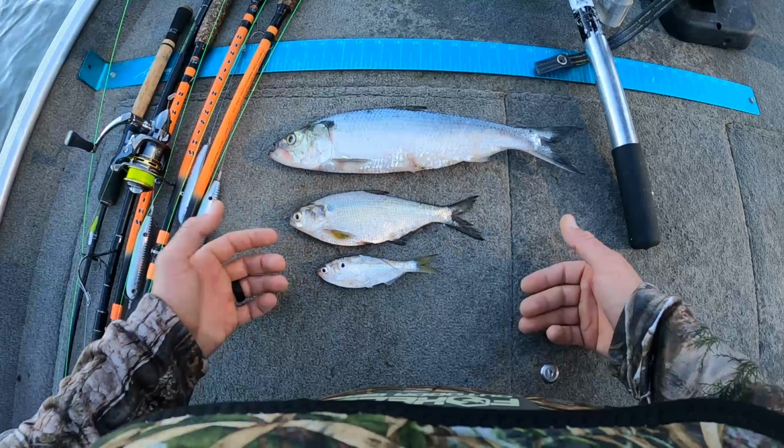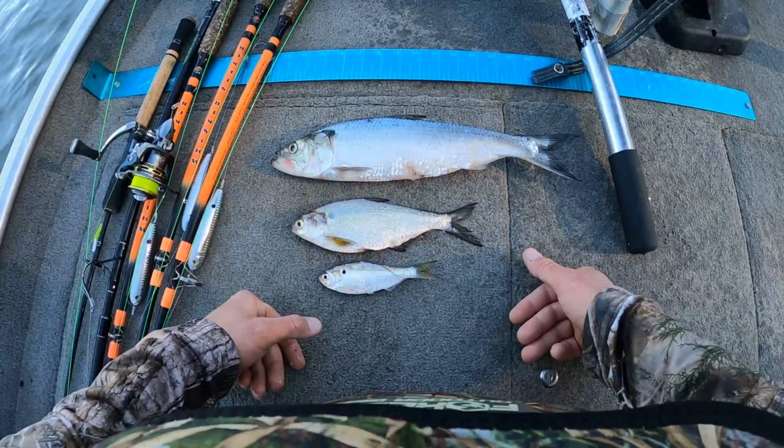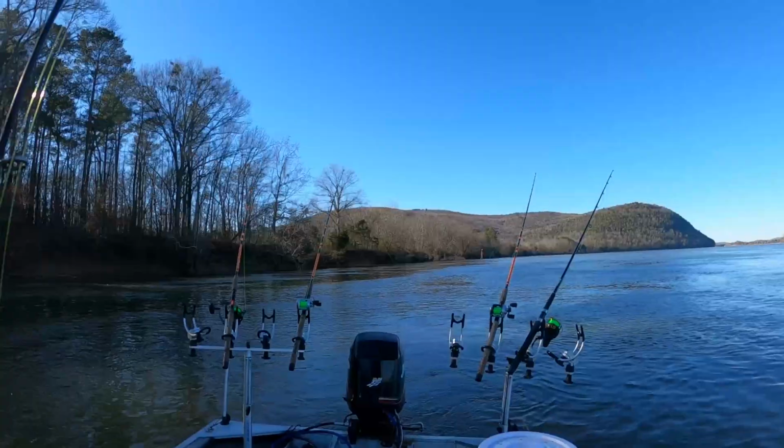That's why I bring skipjack just in case I can't find shad. But like I said, I pretty much only use fresh shad. So that's just a little lesson on the baits that I typically use. All right, let's get fishing.